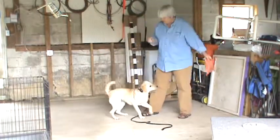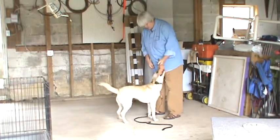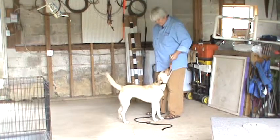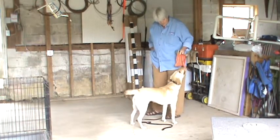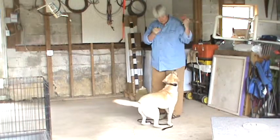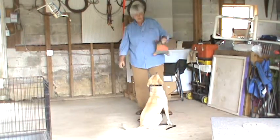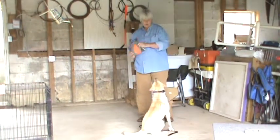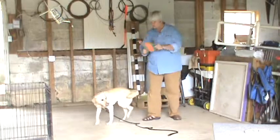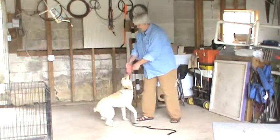Sit. Oh, you lost it. Sit. Okay. Good girl. Out. Nope. Out. Good. Sit. Now, because she was reluctant to let it go, again, I'm going to pause. If you notice, every time I tell her out, the one thing that I'm doing that helps the dog understand is I stop animating the toy. Sit. Okay. Good girl. That's it.